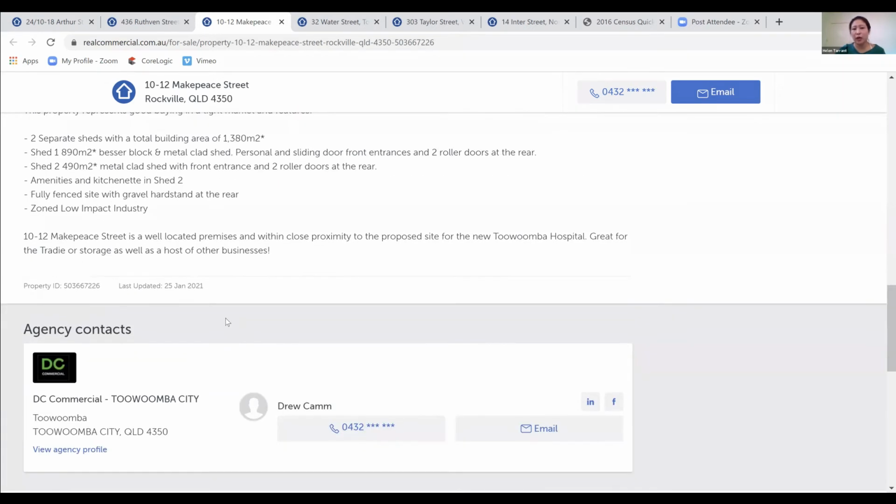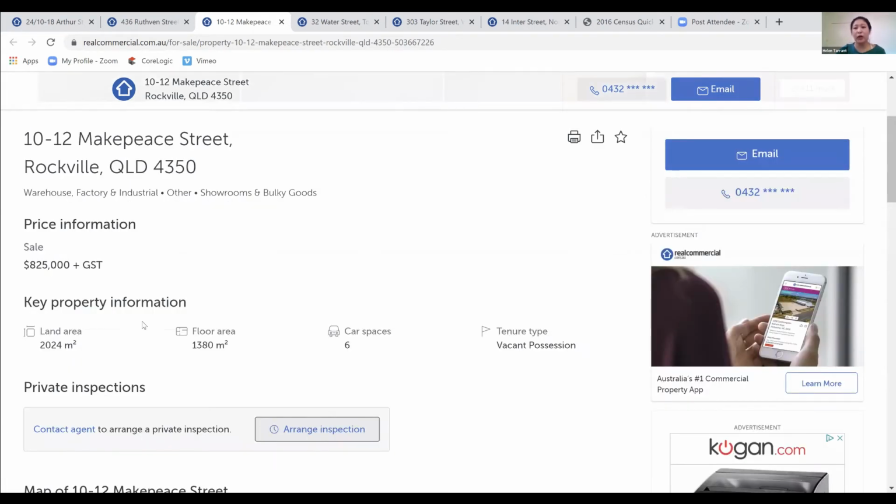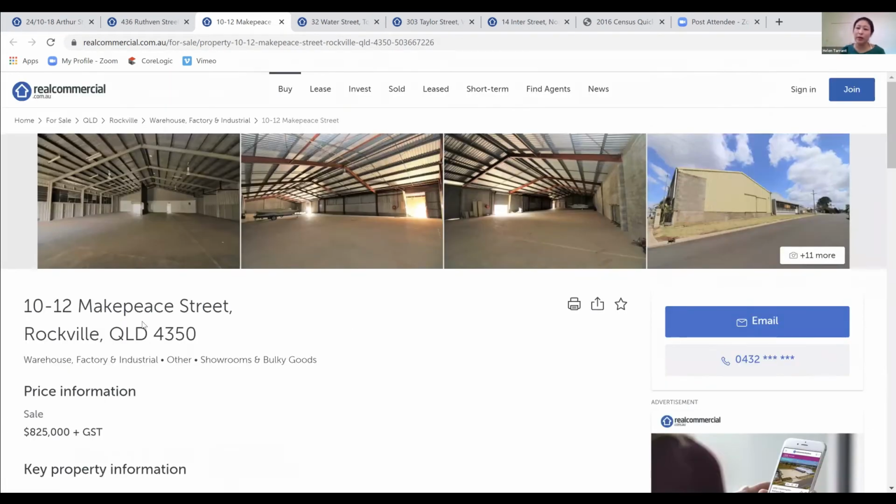So one of the things I would ask the agent for something like this is, what is the expected rent? Because if I'm doing the work, I want to be able to buy it at a good enough price, potentially let's say 10% lower, so let's say mid 700s, and I want to be able to engineer a 10 to 11% yield on this property.